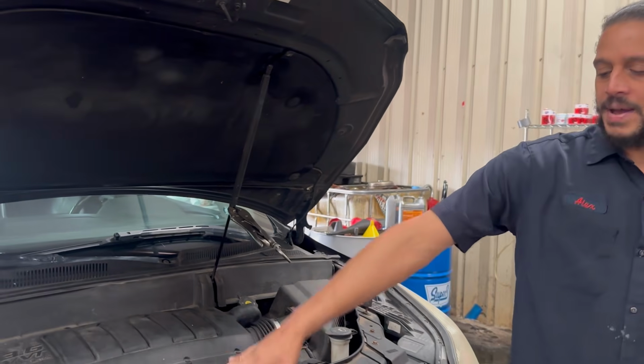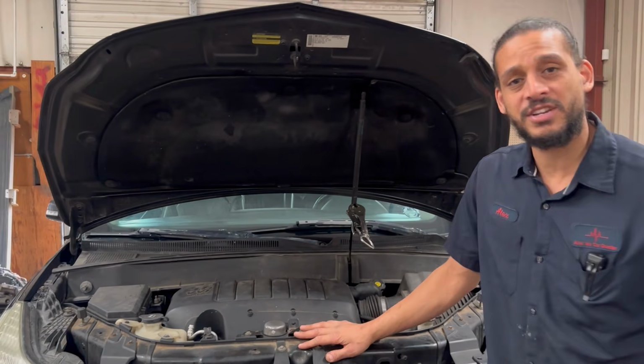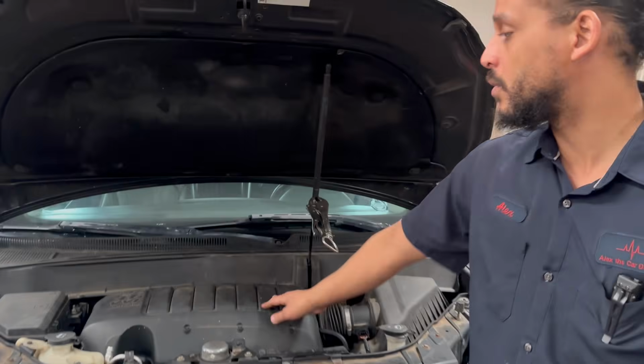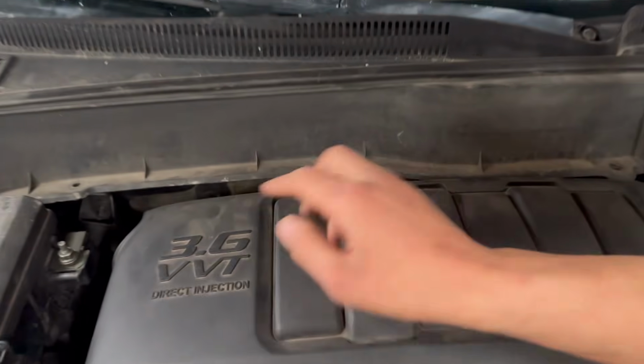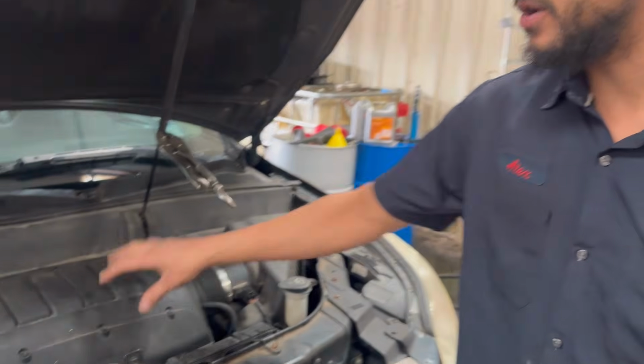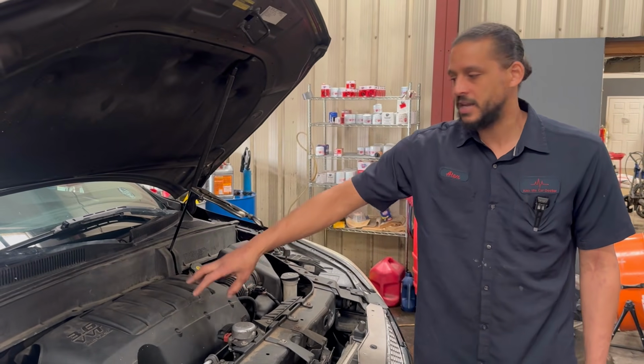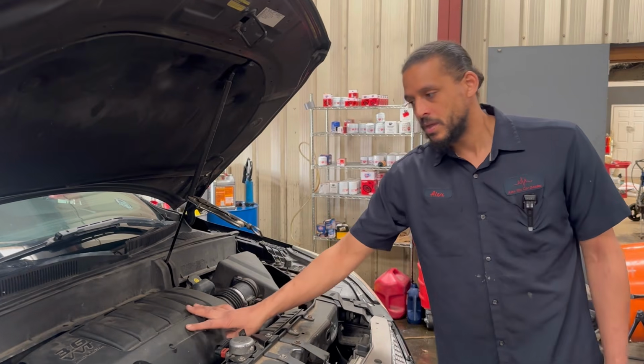Before I get to talking about the real first problem, I think this is an 09 Chevy Traverse. They all come with the 3.6 VVT engine. That stands for variable valve timing. The very early models came with the non-direct injected. This one is the direct injected version.